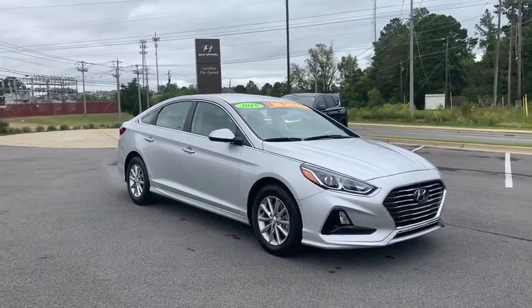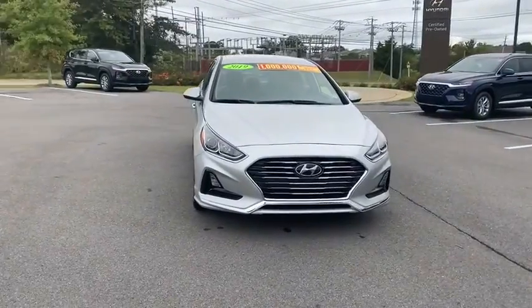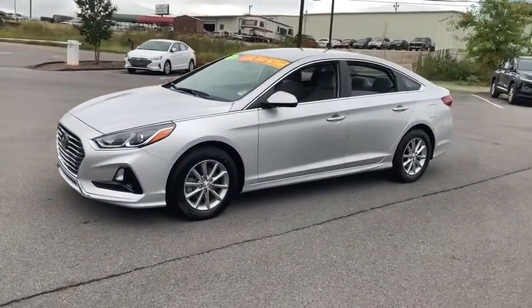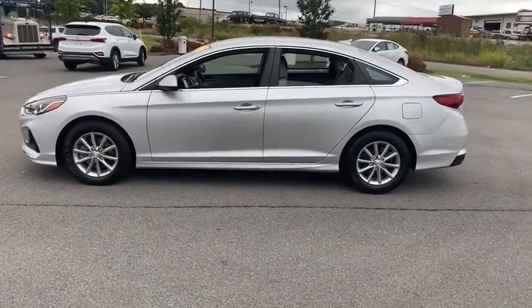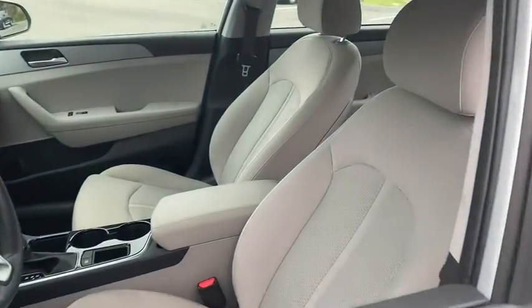A great choice today with the 2019 Hyundai Sonata. The Sonata has a long list of technologically advanced interior features and options that make driving safer, more convenient, and much more fun. Don't forget the exterior corrosion protection, a 14-step roto-dip system that provides unmatched protection for your Sonata. This vehicle has less than 15,000 miles.